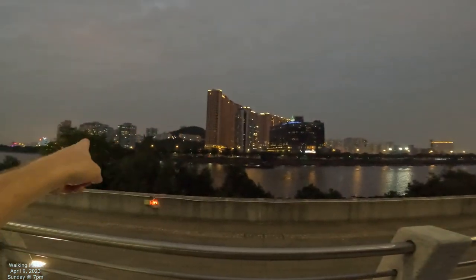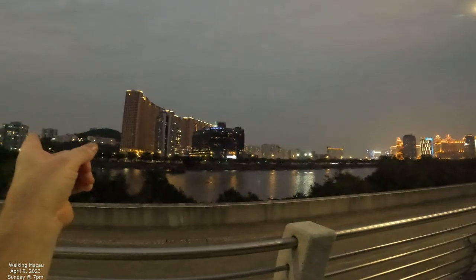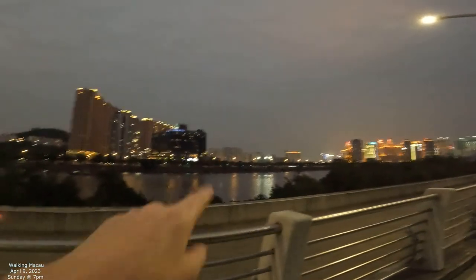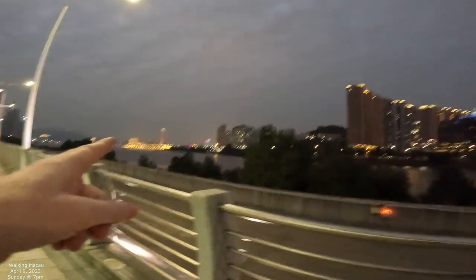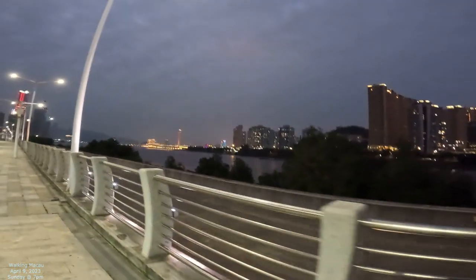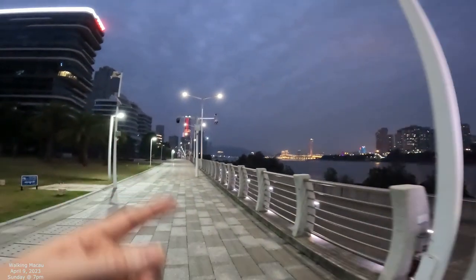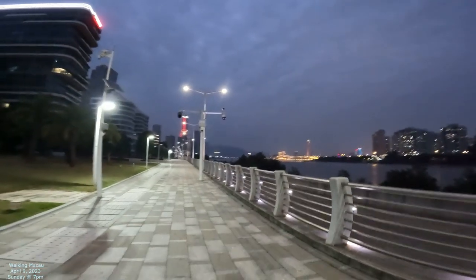Then that's all type of small mountain, Cotai Strip, central type of. And over here we can see Macau Tower and we can also see Grand Lisboa Casino. So it's kind of cool. And it looks like there's security up here, so I think we'll have to end it over here.